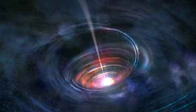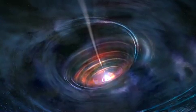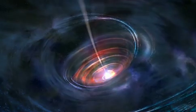The first observations of X-ray reverberations from deep inside an accretion disk are providing new insights into a rarely observed class of black holes. They're also laying the groundwork for a better understanding of tidal disruption events and the black holes they illuminate.